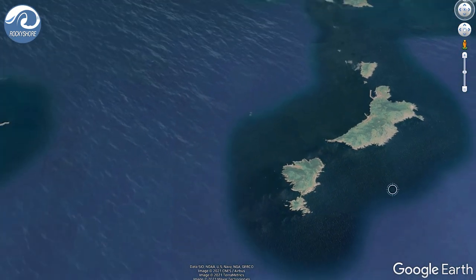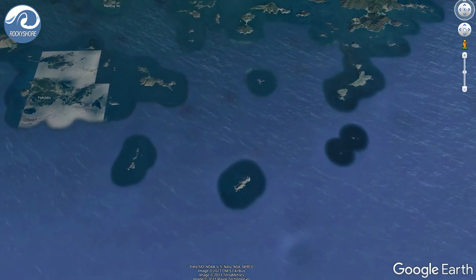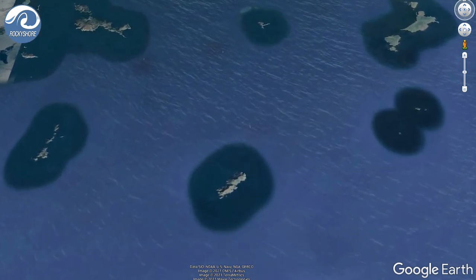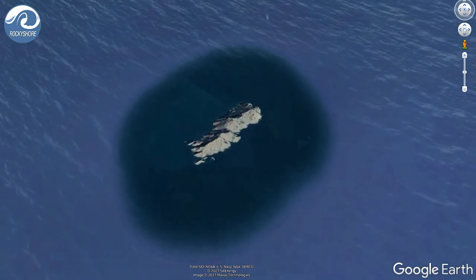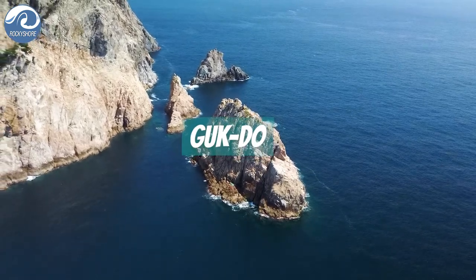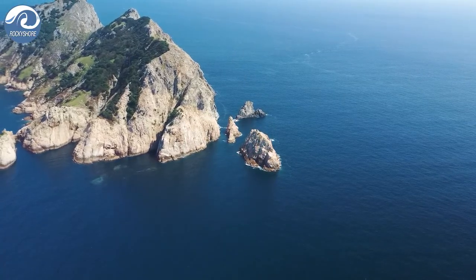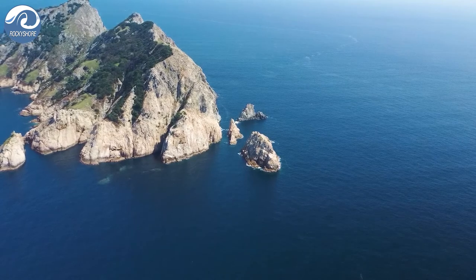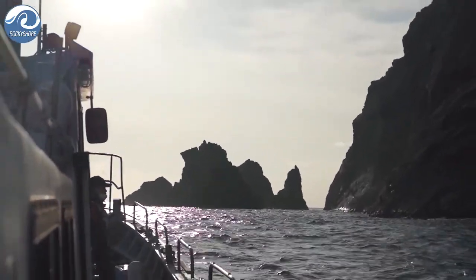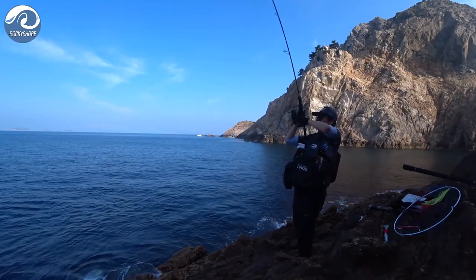That was Memurdo, and the next one is here. This one is called Gukdo. This is quite a popular fishing spot for enthusiastic Korean anglers too. It will take around 1 hour and cost you 50,000 Korean won. This is a worthwhile fishing spot too.